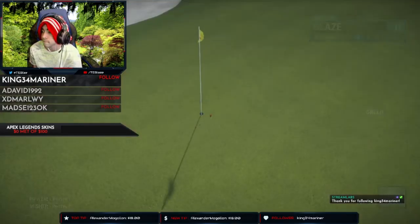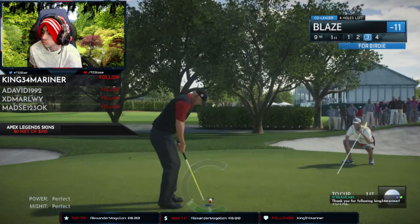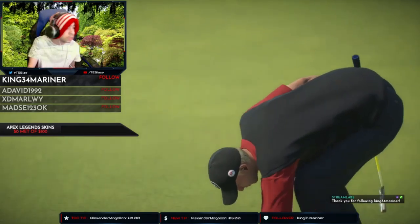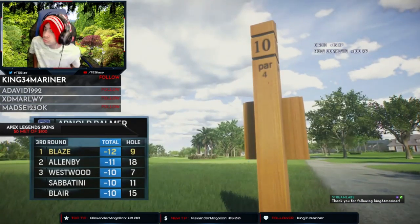How the game is played, right there. Oh, he's just making it look so easy. That birdie coming up, formality. That has to feel good. That's a birdie.